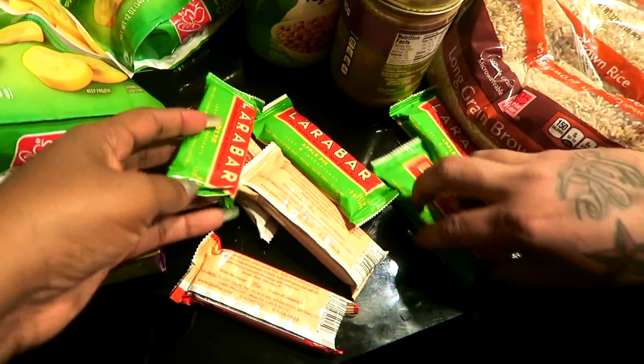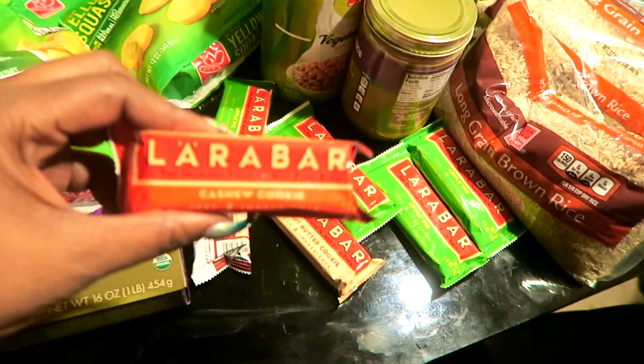We have some yellow squash. We have 2 packets of yellow squash. Then we have over here my husband's all-time favorite snack, which is the Larabar.